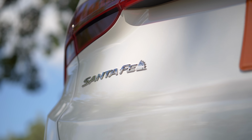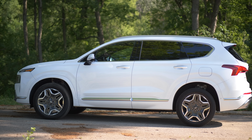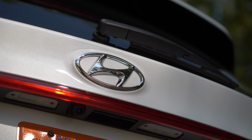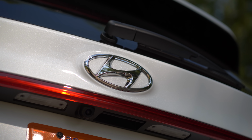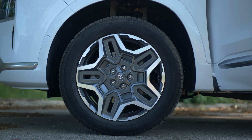The Hyundai Santa Fe Calligraphy. What's that? I don't know, I've never done calligraphy before, but what you know is it's the highest trim level. With some adjustments for features here and there, it's about $42,000. Now, of course, you can get it for much less, but that's on you. Let's talk about the interior and exterior.